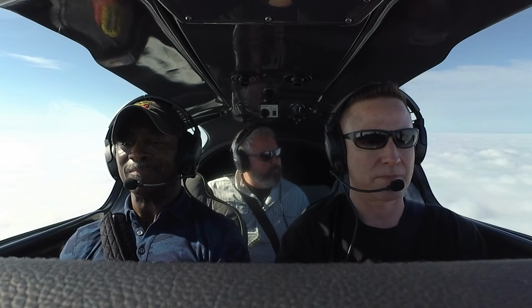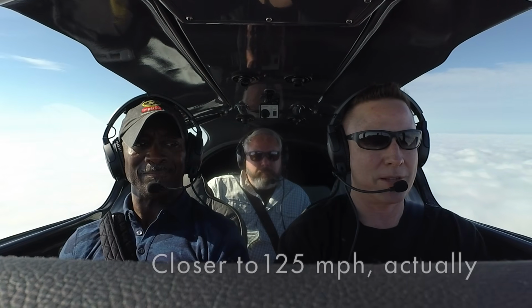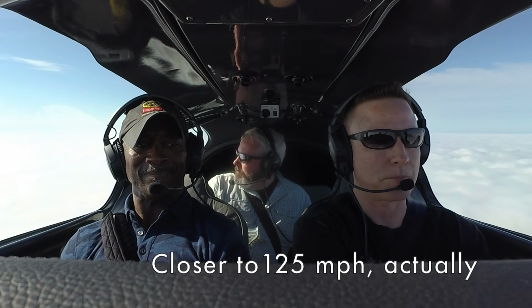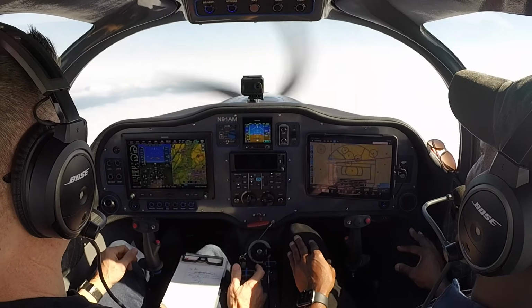What speed are we at right now? 108 knots. If you add 15% of that to get miles per hour, so 120 maybe miles an hour, something like that. And you know, we'll go faster when we level off because we're climbing now.